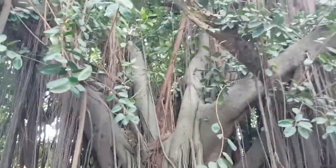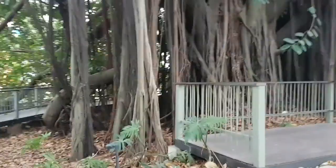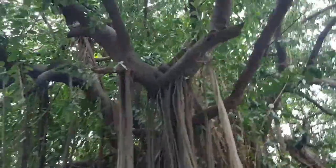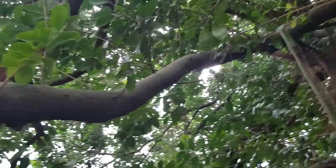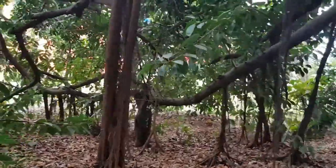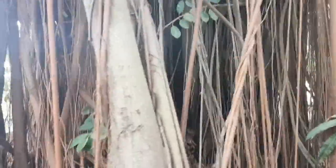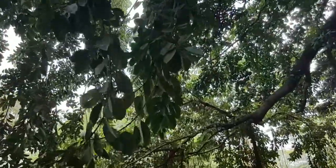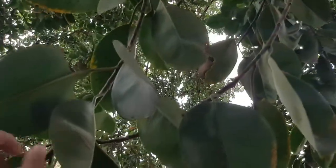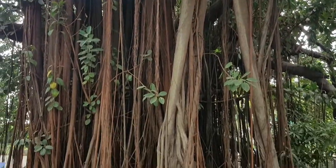Wow, incredible. So, rubber fig trees grow these vines that look like tree trunks, but they're not tree trunks. They're actually vines that extend from the branches. There's a branch right there, and it extends all the way and goes into the ground. You'd think all these were tree trunks on their own, but they're actually extensions from the branches coming out of this one rubber fig tree. And then the leaves themselves are quite dense, very thick leaves. Remarkable.